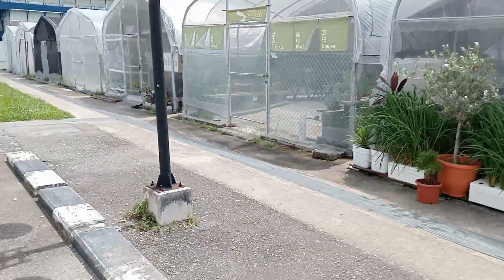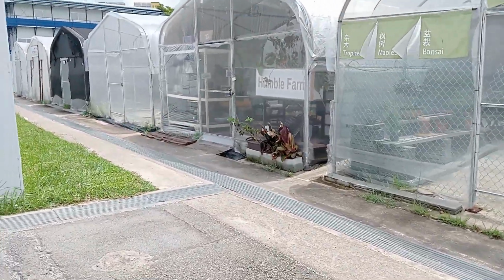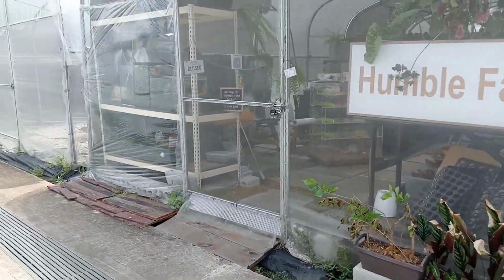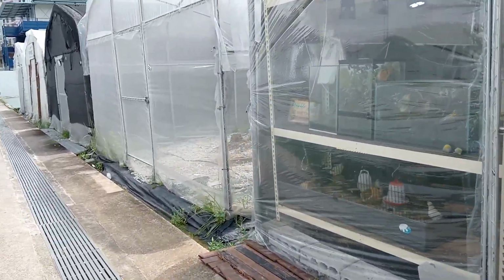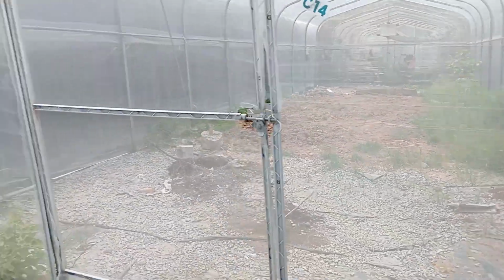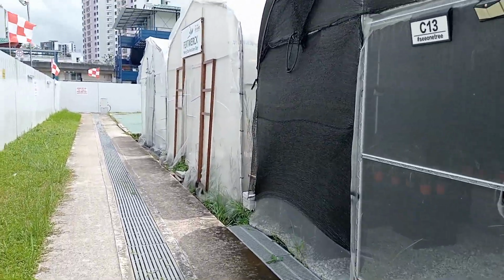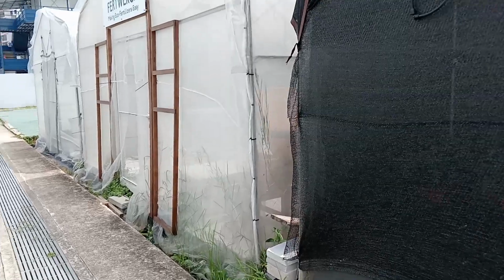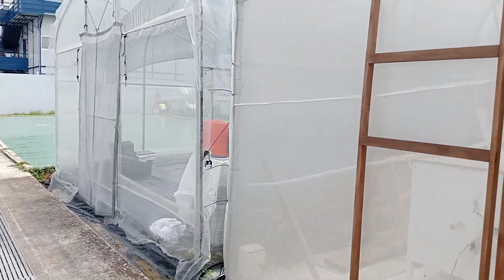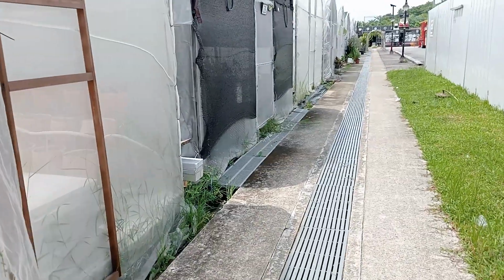Hello. Now I am at this Punggol City Sprout farming area. Wow. So this place looks very like the old Green Valley at Asumpa. But I don't know whether this area is rented out.